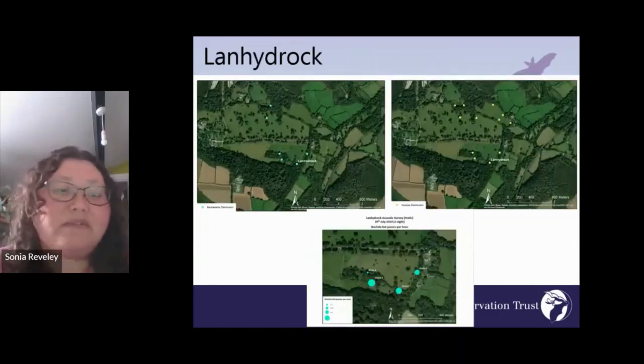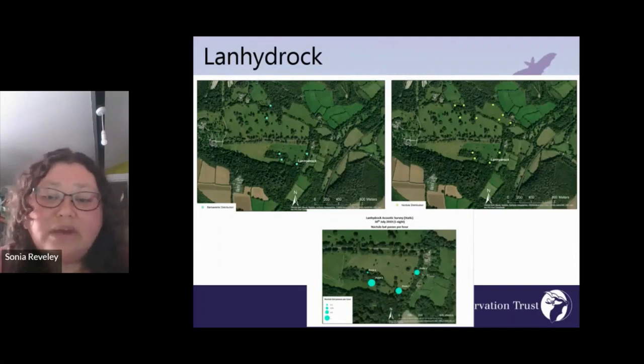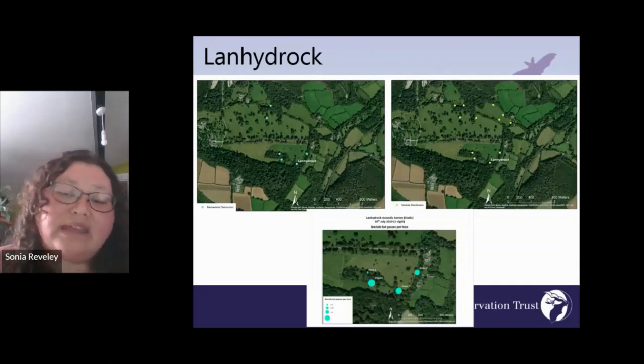And again, same with land hydrock. So by using Audio Master Survey for bats, we're able to give landowners an idea about the bat species using their sites, but also it means that they can then consider bats in their future management.